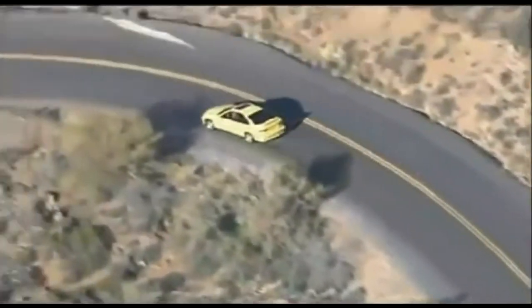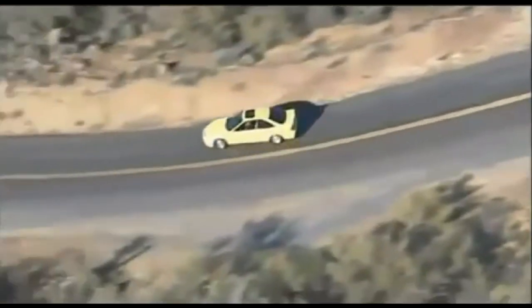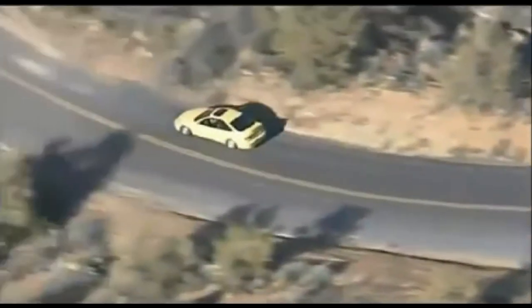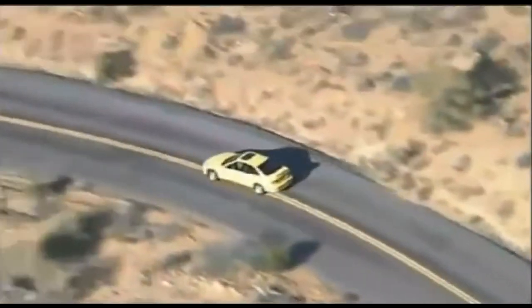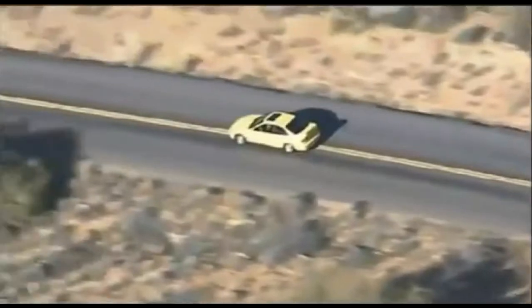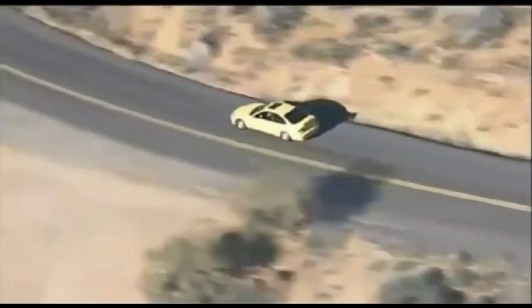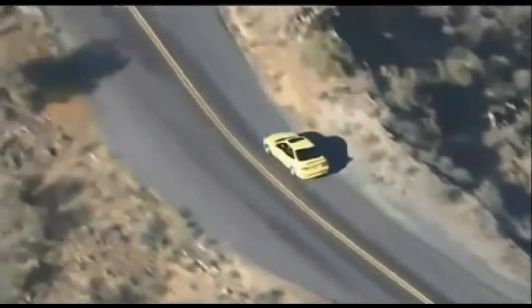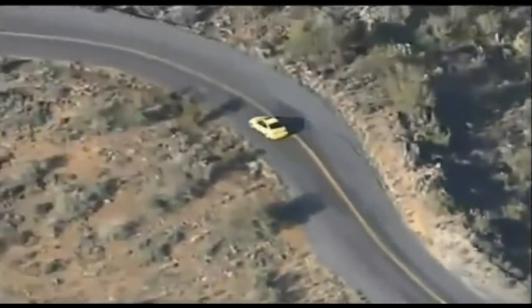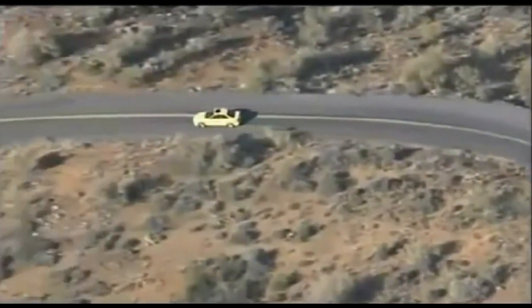Let me check. I can't take my hands off the controls.